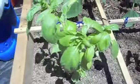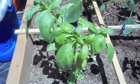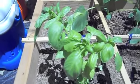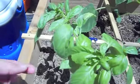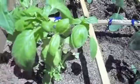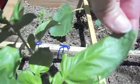We've had an interesting development on the basil leaves. I've had green caterpillars apparently take over a few of the leaves. They eat really, really fast. Here's a little bit of, let's see if I can find some of the damage. Here we go. Here's one that got gnawed on pretty good.